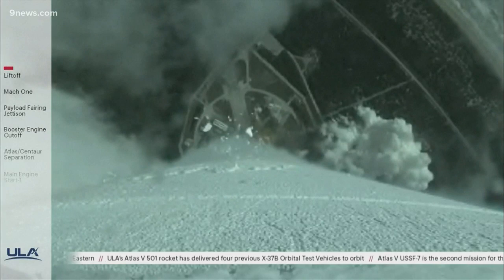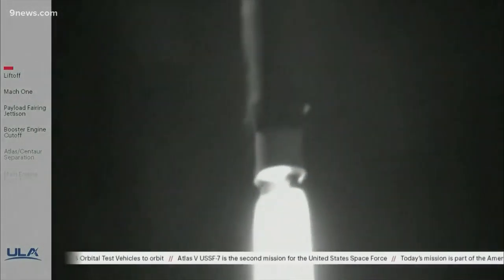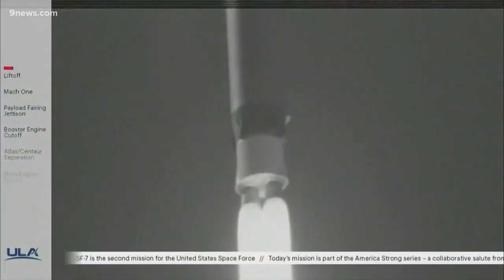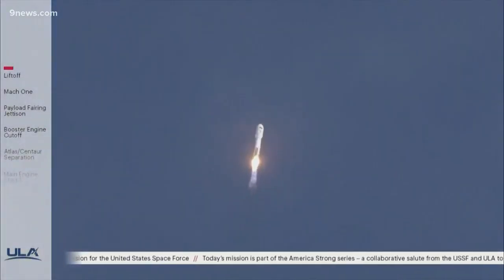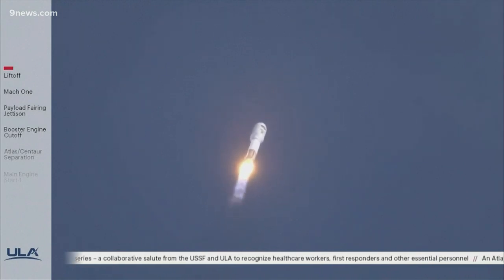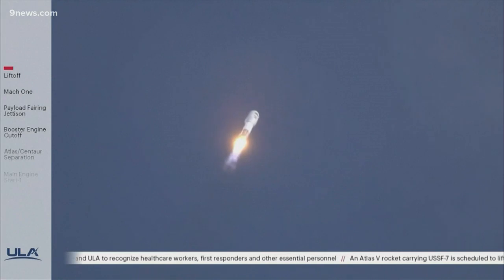Now, 35 seconds into flight, Atlas is now just under 1 mile in altitude, traveling at 900 miles per hour. Engine pump speeds and injector pressures are in family for this thrust level. The vehicle has now completed the pitch, yaw, roll program.